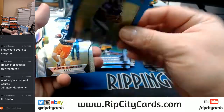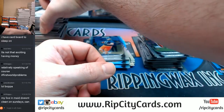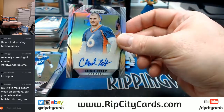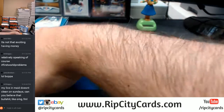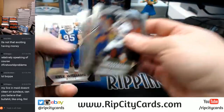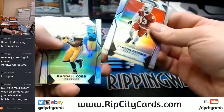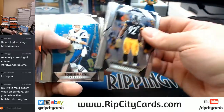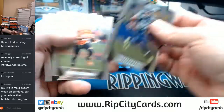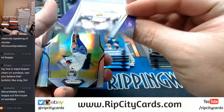Kareem Hunt, a Dalvin Cook blue to 199. Chad Kelly, Broncos refractor auto. That's pretty, I mean, that's a fireable offense, MCB. Golden Tate to 149. Another 150 points. Sam Bradford, red to 49, red checkerboard.